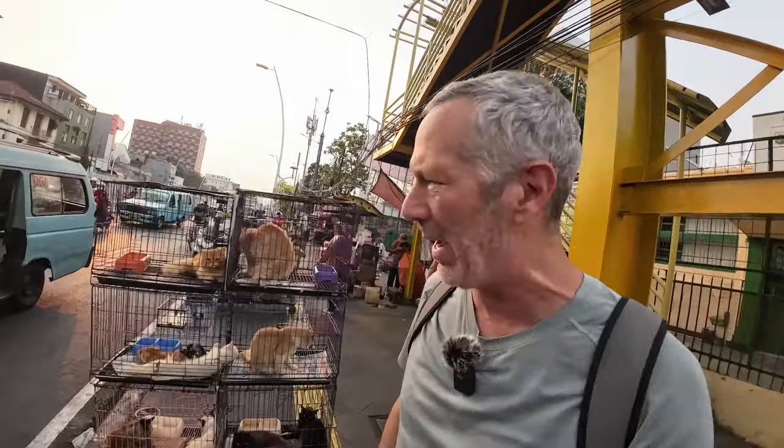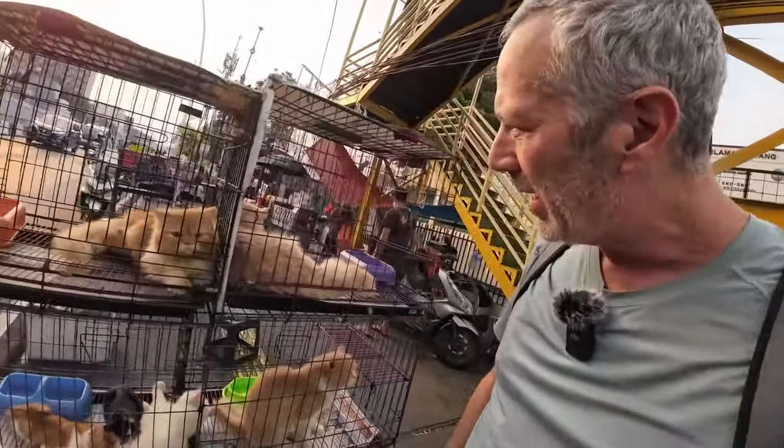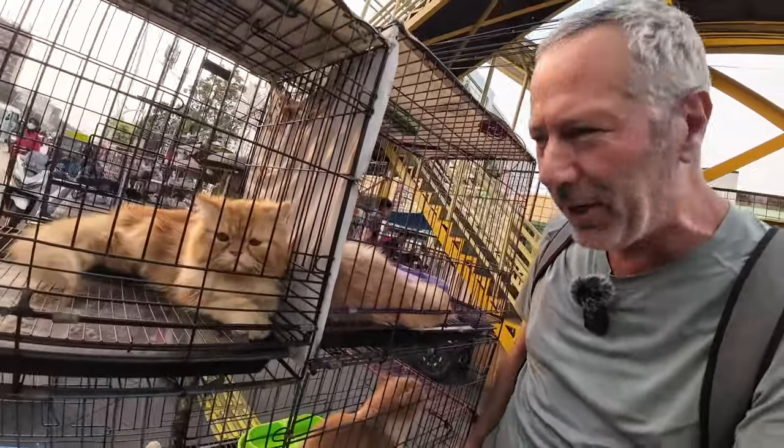And I'm in the animal market in Jatinegara. It's a place where you can actually buy animals on the street, and it's sort of famous. There are two areas in Jakarta where you can do this, and this is one of them. And you can see some of the kitties right here.